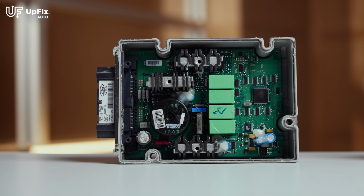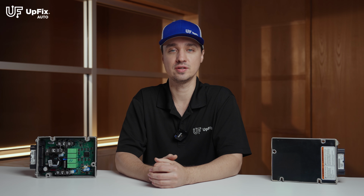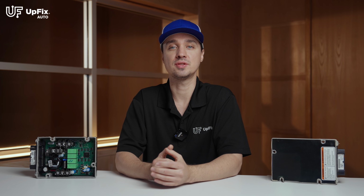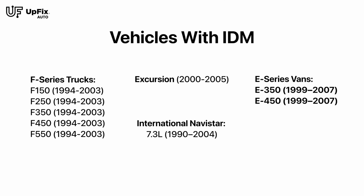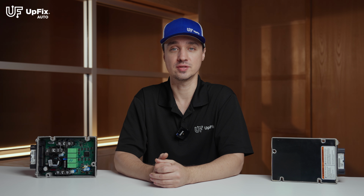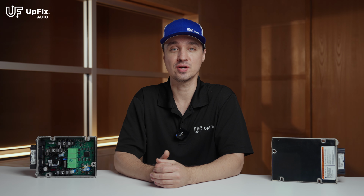The Injector Driver Module we're discussing is found in these specific Ford and International Navistar vehicles, mainly those equipped with the 7.3-liter Power Stroke engine. On the screen you'll see all the vehicles that are equipped with this specific IDM. These vehicles rely on the IDM to deliver precise injector control for engine performance, and when the IDM starts to fail, it can cause a variety of frustrating symptoms.